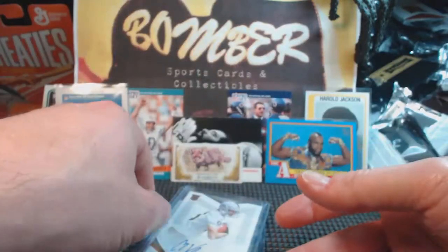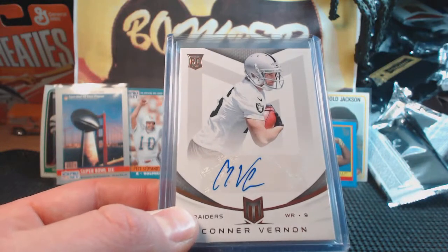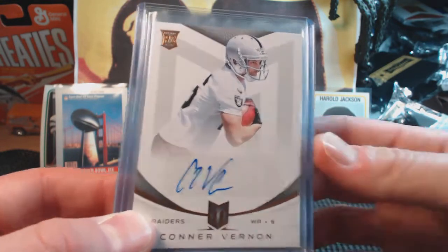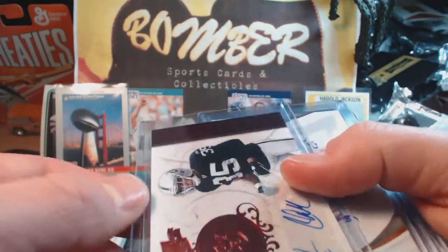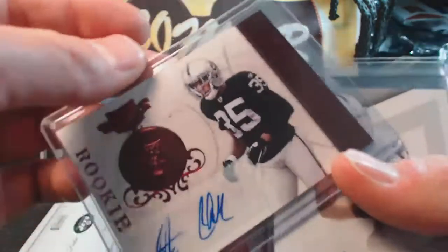Base cards. Now the hits for the Raiders. Who got the Raiders? Travis and Travis got the Raiders. Oh, that's Connor Vernon at $5.99. Chekwa. Wouldn't be where I want to add Shmeedy, Chekwa.